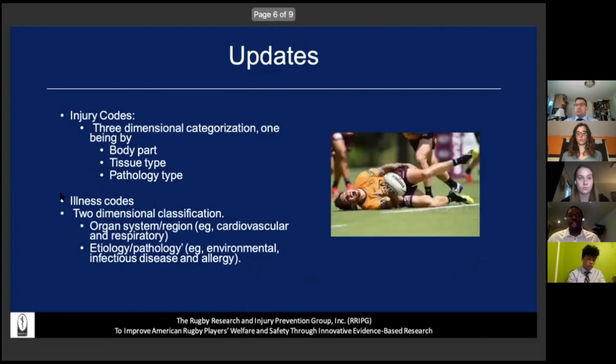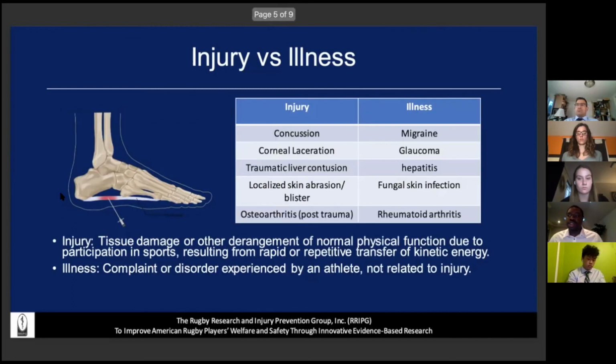And actually, I was going to ask Dr. Weinstein whether he considered myocarditis more of an injury or an illness, just because the onset of those symptoms can be seen more often in physical activity.